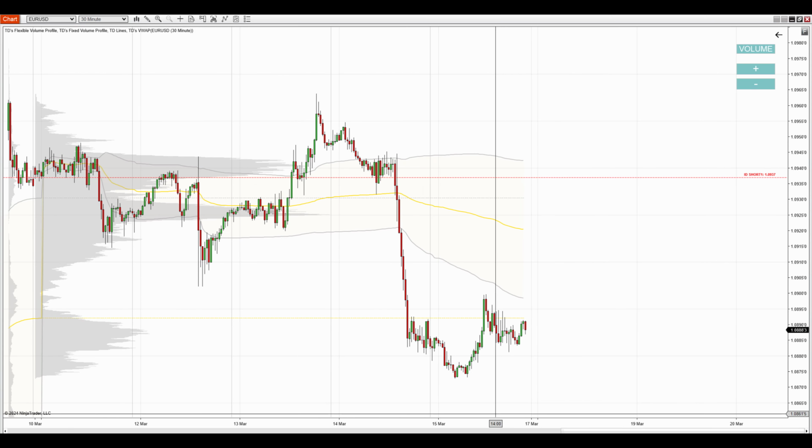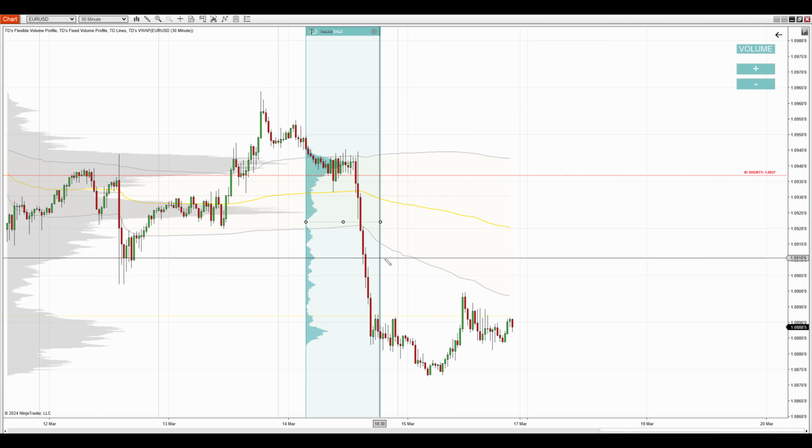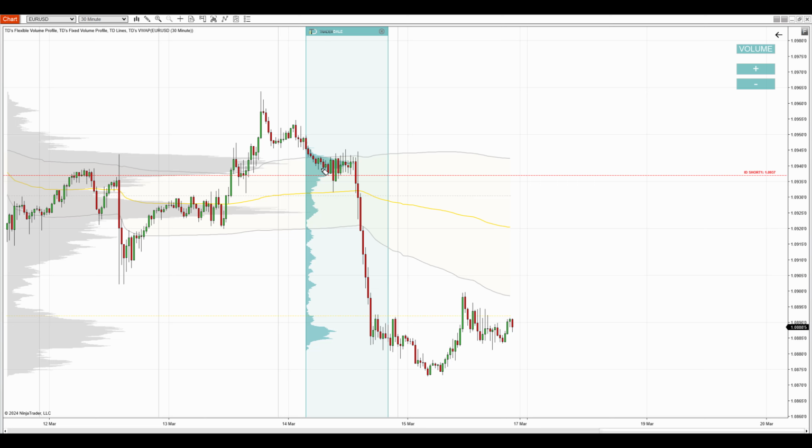The first one is on the euro dollar. What you see before you is NinjaTrader 8 platform with my custom-made volume profile and VWAP indicators. This is euro dollar 30-minute chart, and I think that the most important thing that happened in the last week on the euro dollar was this very strong sell-off on Thursday. This strong sell-off started in a heavy volume zone. Let me show you with the volume profile. This is the heavy volume zone where it started.